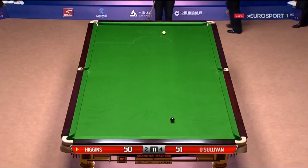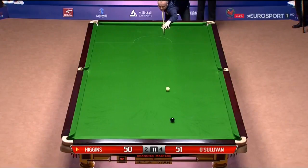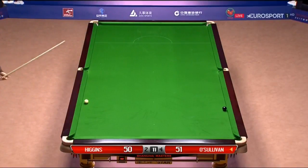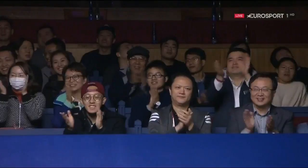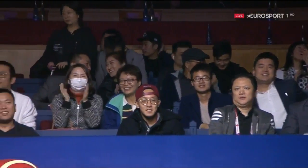Just a touch pacey. Is John tempted with the pot here? The white would be flying around the table. Shades of 85. He's gone for it again, just as he did against Williams. He's got it again. Extraordinary end to a dramatic frame. And Ronnie O'Sullivan has come up with a bit of magic once more. Could have been 4-3, instead it's 5-2.